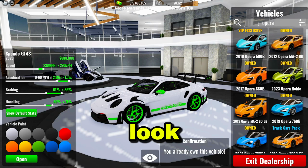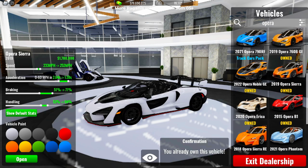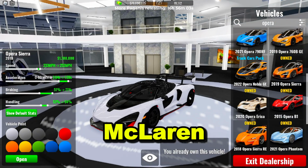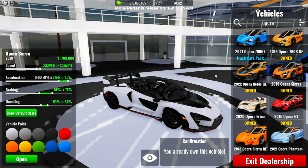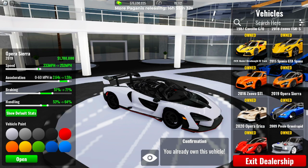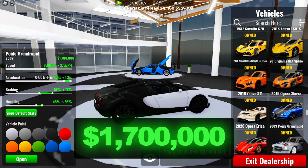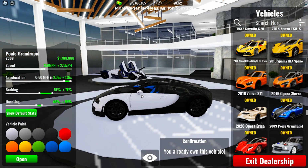Now let's look at a car that everybody likes and would buy if they had the money. We got a McLaren right here. So this is the McLaren Senna. The McLaren Senna: 1.7 million, top speed 252 miles per hour, acceleration 1.59 seconds, braking 71%, handling 64%. So you can see the Porsche is a lot better than the Senna. What's another great example? At 1.7 million, we got the Bugatti Veyron. I mean, this is pretty good, but I'll still pick the Porsche.